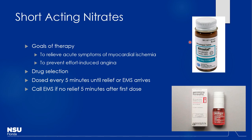Now, we used to tell them, go ahead and take 3 doses, and if at that point you don't have any relief of symptoms, then call 911. What do we tell them nowadays? If their chest pain is not getting any better after the initial 5 minutes, go ahead and keep taking the nitroglycerin, but call 911 then. And why do we do that? Because if you're starving the heart of oxygen, time is tissue. The more that tissue is going to be dying off, you want EMS to show up early. So after the first 5 minutes, if chest pain is not abated, go ahead and call 911 at that point.